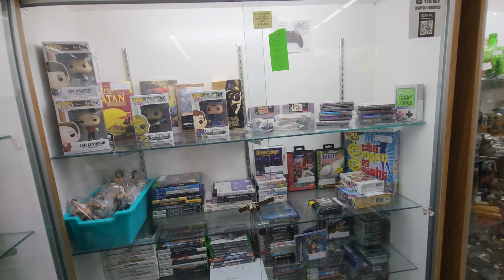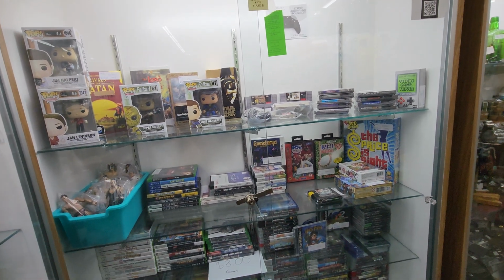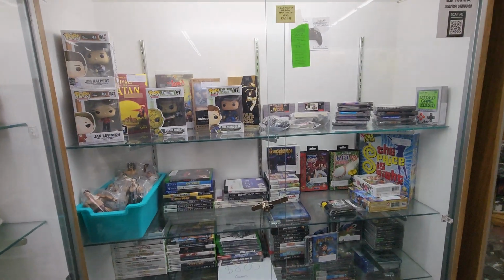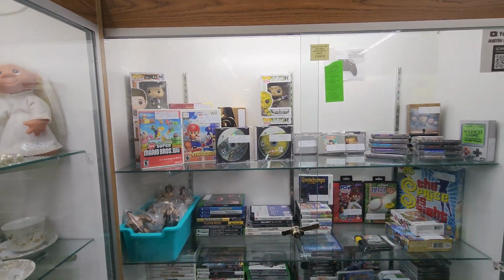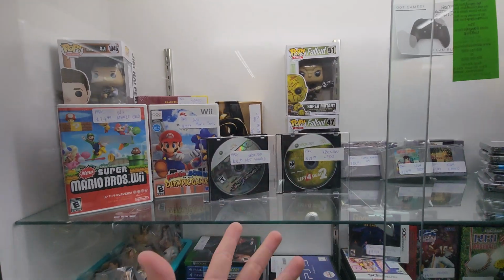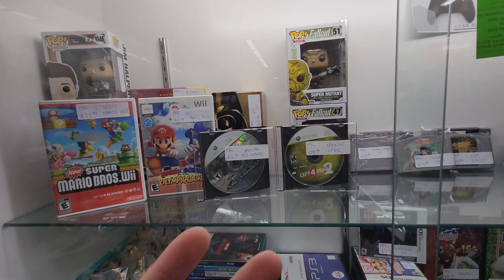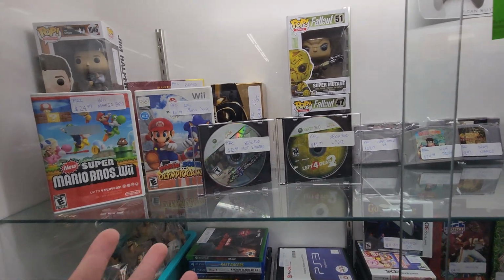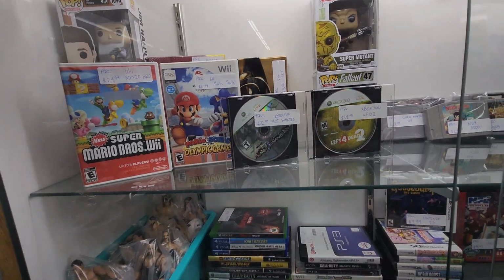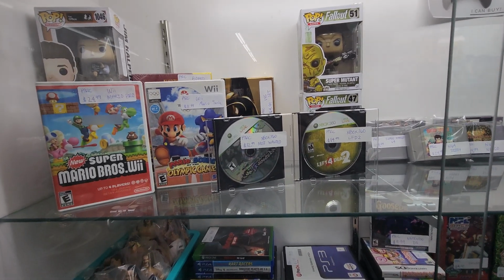Right now I'm gonna see if I can get into my case and reorganize a lot of this. There's not too much traffic here. It's a Sunday, so yeah. Alright, so I just spent a little time adding a couple of things on the top shelf. I got some loose games and I just don't know how to display them nicely. I think loose games are still great if people are just looking for games to buy to play, and maybe not so much for collectors.